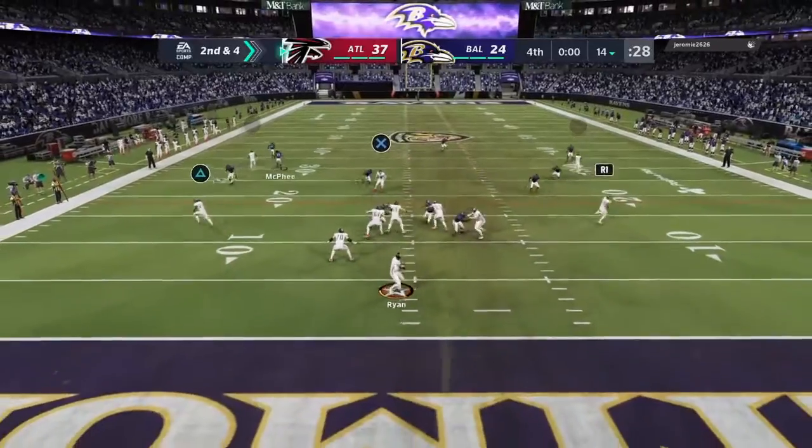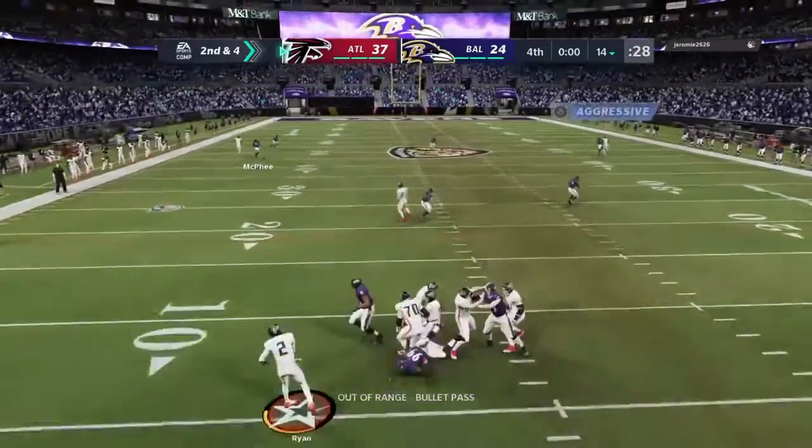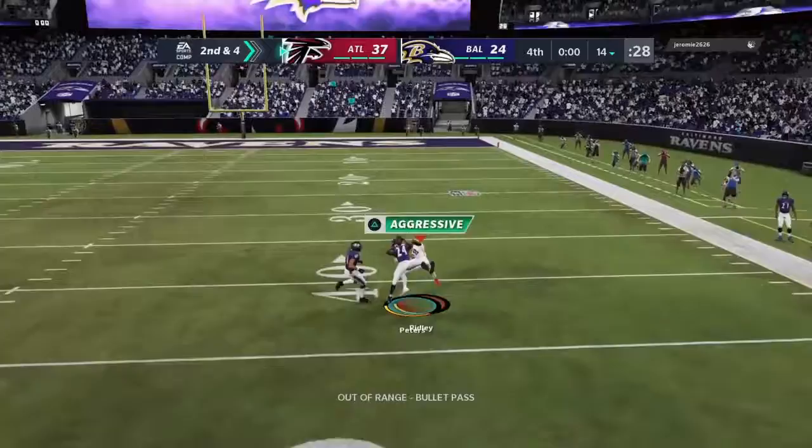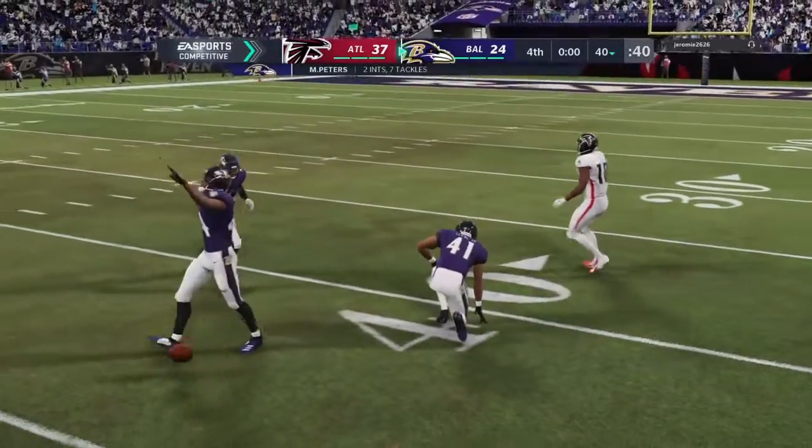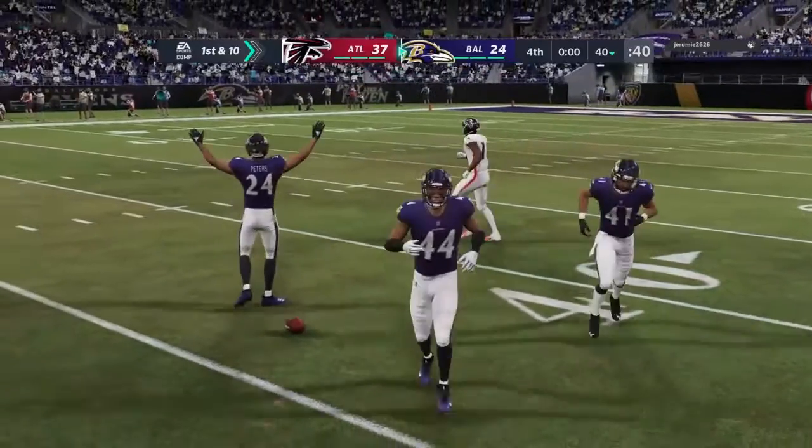Oh, look at this. Ryan's going to throw it. At the 14. Airing it out, looking for Ridley. And yet again, Ryan is intercepted. Picked off by the Pro Bowler, Marcus Peters.